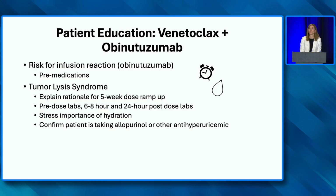We also want to explain to them what the days look like for this 5-week ramp up of the Venetoclax. So at cycle 1, day 22, assuming they're starting outpatient, they come pretty early in the morning. They bring their Venetoclax with them from home, not having started that yet. They get pre-dose labs. If those look good, we give them the go-ahead to dose. 6 to 8 hours later, we repeat labs. They're usually hydrating during the day. If the labs look good, we don't see any concerns for laboratory TLS, we can discharge them home, and then they're coming back 24 hours later for repeat labs.